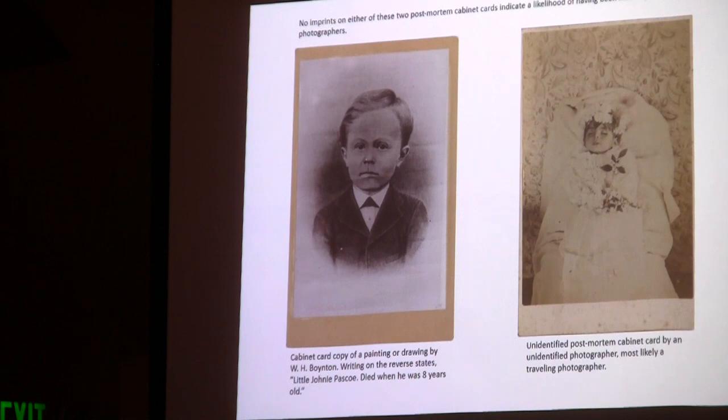So the one on the left is of a painting or drawing by a man named W.H. Boynton. Could be a woman, actually. I don't know. And the writing on the back says, "Little Johnny Pasco died when he was 8 years old." So this is a copy photograph of this drawing or painting, on a cabinet card mount. And there's no indication of the photographer, so it's very likely to be a traveling photographer. The one on the right has no identifying words about the photographer or the subject, but it's a baby who's died. So that's another likely traveling photographer image.